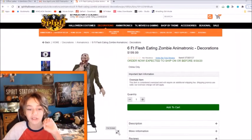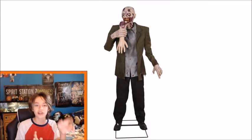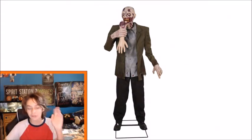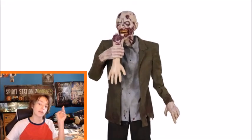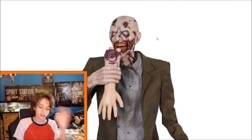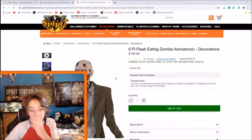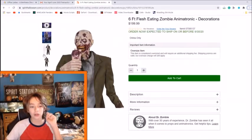I think he's very realistic looking. I think he was perfect, a perfect blend of the original flesh-eating zombie and a new kind of aesthetic to it, because the people who are the original owners don't get mad because it's not exactly the same, and new people can pick them up and still be happy that it's very similar. You can put a hand or an arm in his posable hands, I think he has posable hands, so make it look like he's eating it.